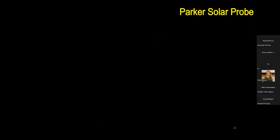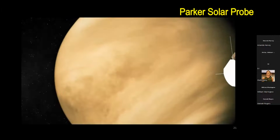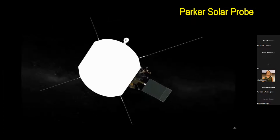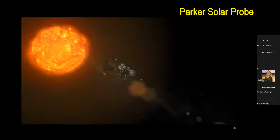It's a 7-year mission that will bring it within 4 million miles of the sun's surface. The main object of the Parker Solar Probe is to learn more about the solar wind, a mixture of plasma, magnetic forces, and particles that spread across the entire solar system. The solar wind also travels at immense speeds.